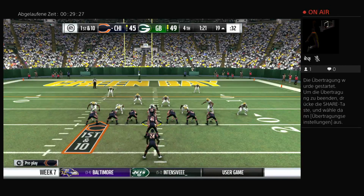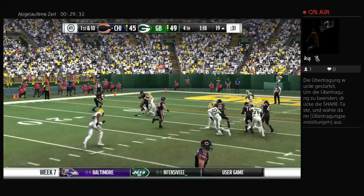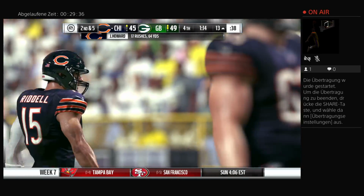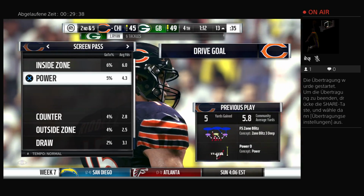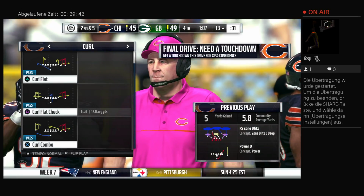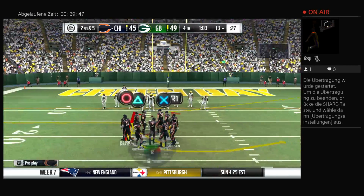Green 39! On the handoff, this is Howard. And able to push his way forward here for a good little gain. Give him 5 on the carry there, and it'll be 2nd down. Okay, no score on that play, but this guy's been a touchdown machine all year long. You know they trust him with the football. 2nd down following the run.